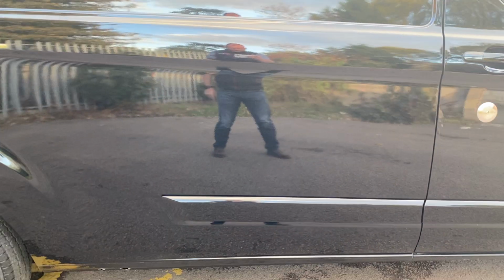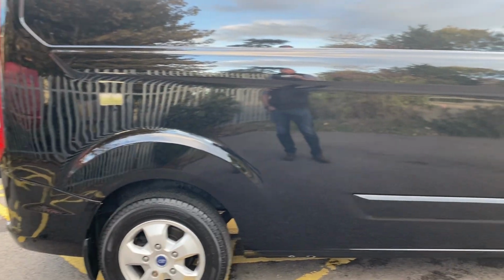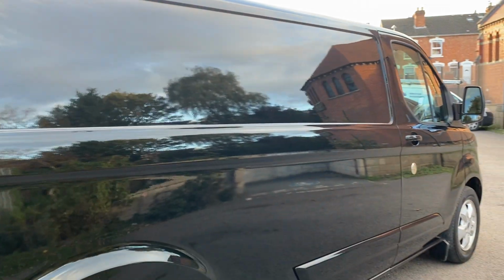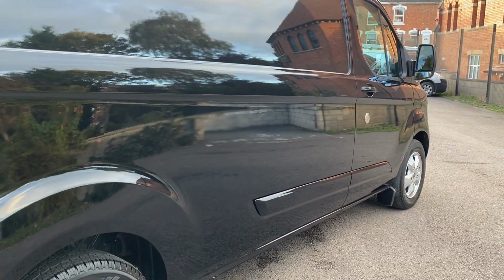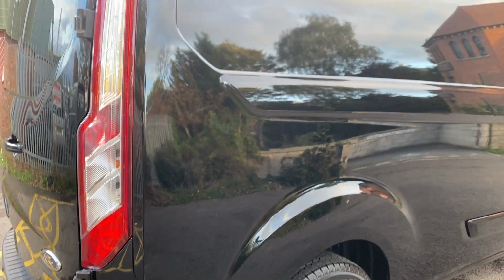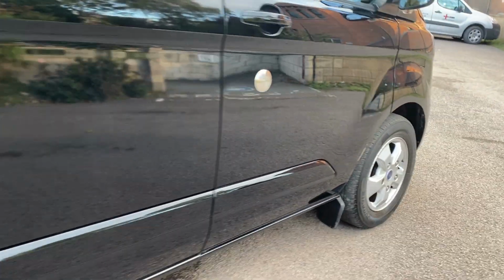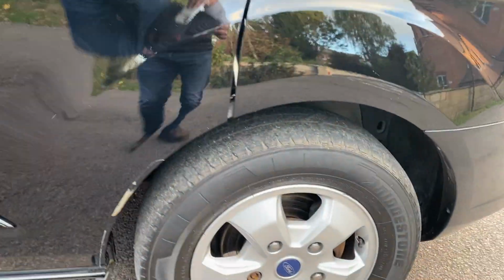Your rear quarter, so obviously this is a big old panel this side, isn't it? So driver's side, rear quarter, as you can see, nice and tidy. Trying to get out the sunlight so you can get an idea. Nice finish to it. No major marks to point out to you. All pretty good.